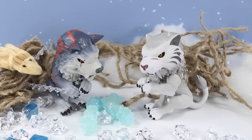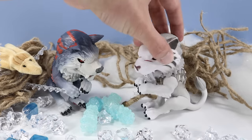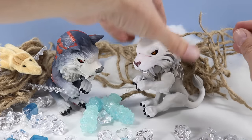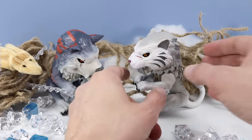Sabertooth outside, also painted really well. A silvery white gray cat with stripes. Looks like roughed up fur in the backside. And on the front, a couple nice gnarly scars going across her snout. Let's turn on this cat. And Sabertooth is awakened. What do we got for tamed mode?